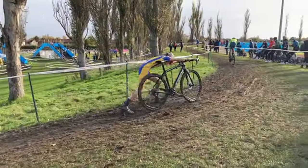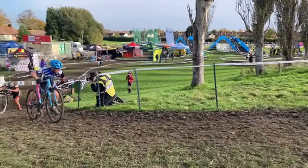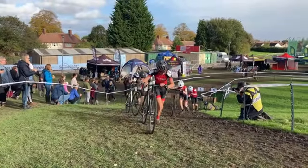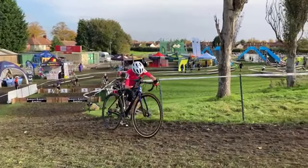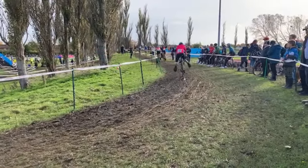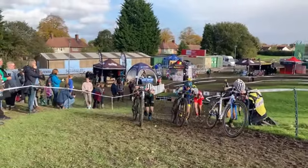That's Ruben, I think. Yeah, number 19 there. So there we've got Wilf Pugh there, number 7, we've got number 4, and I can't quite see that person's number, 59, and number 17, that is Joseph Brown, number 17 there, in that easily recognisable pink top.